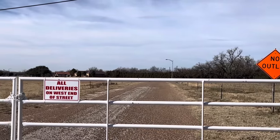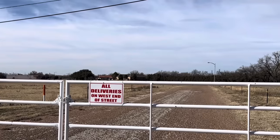So there is something here, and the fact that we are basically a suburb of Abilene, you could see that someday, I imagine, if Abilene grows, it will grow out to here, and maybe this could become a pretty valuable place.